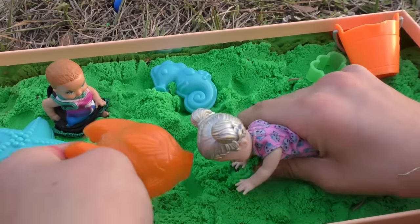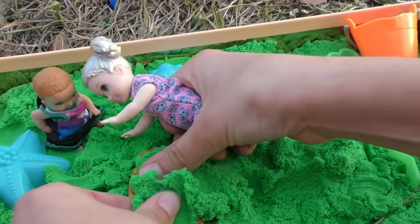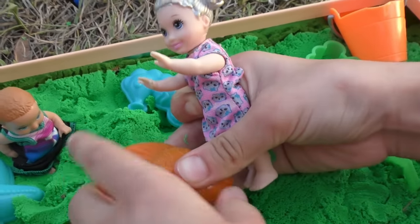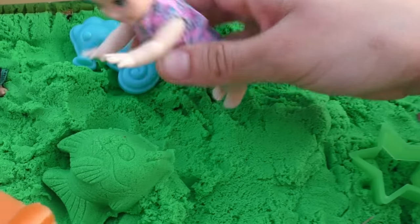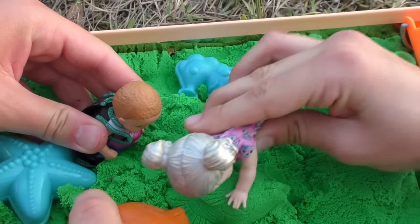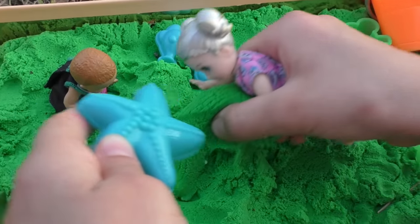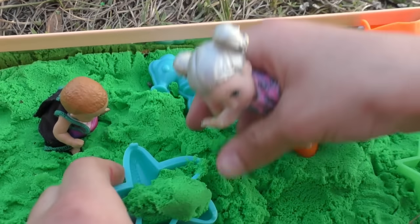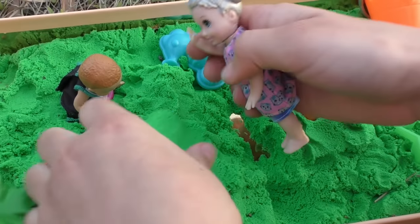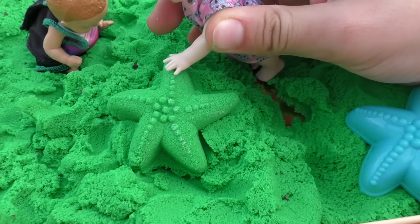And now let's do the fish. Let's put sand in it. Fish, swim. And now we squeeze it. Now, fishy! Fish! And now, the last one, the starfish. Yeah, starfish. Gotta watch this hand. It's doing ready. Yay, look! Yay. It's so pretty!